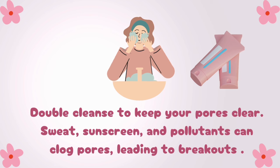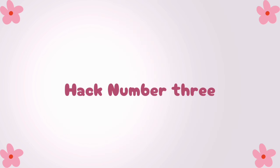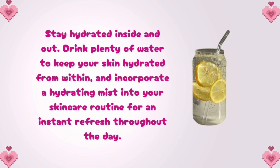Hack number 2, double cleanse to keep your pores clear. Sweat, sunscreen, and pollutants can clog pores, leading to breakouts and dullness. Start with an oil-based cleanser to remove sunscreen and makeup, then follow up with a gentle foaming cleanser to deep clean your skin.